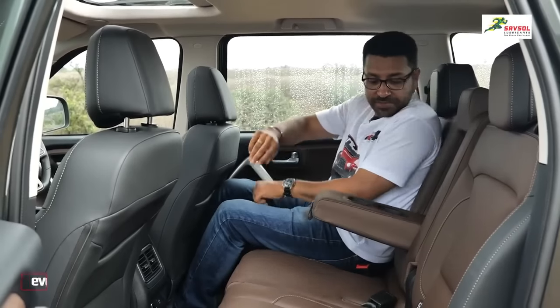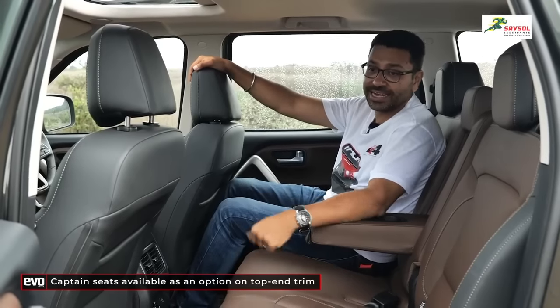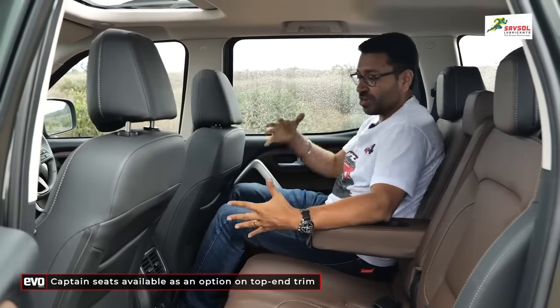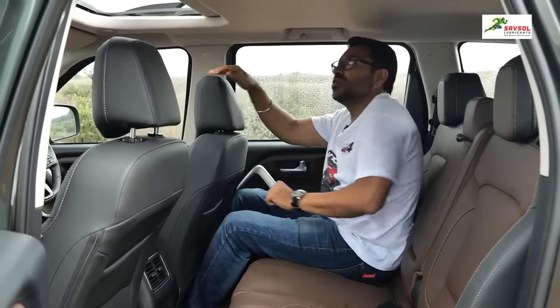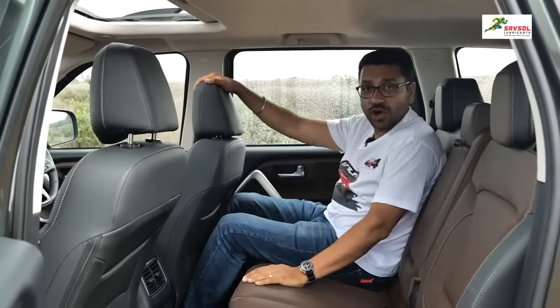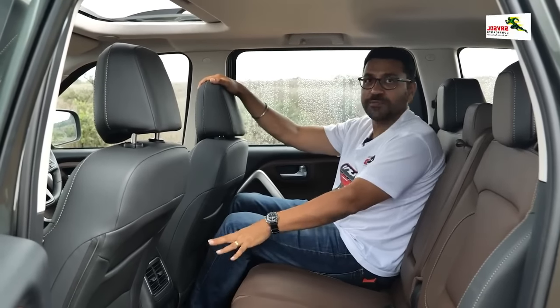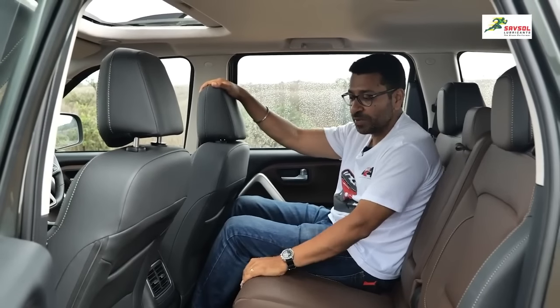It has got a center armrest. You can also get captain seats over here, and I think that is a really good move. It gives you that sort of king of the world position even while sitting at the back. You get a good amount of headroom. This is adequate. The width is also good, so you can sit three abreast. The transmission tunnel is not very big, so it doesn't intrude too much into the space out here.